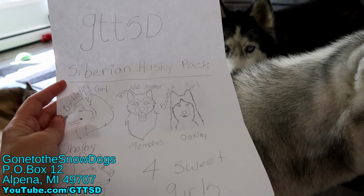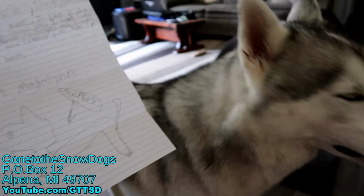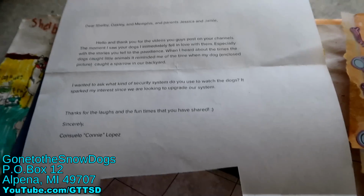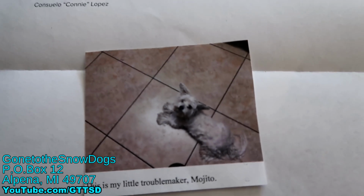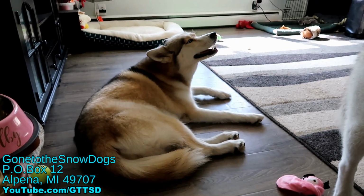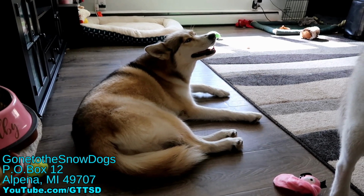This drawing is from Alexa. And a drawing of Memphis from Madeline. Happy birthday to Shelby from Gabriella. A letter from Connie with a picture of Connie's dog, and Connie wants to know what we use to watch the dogs when we're not at home. We have drop cams set up all over the house.